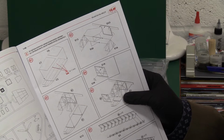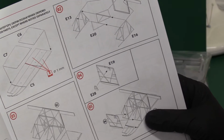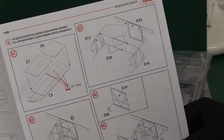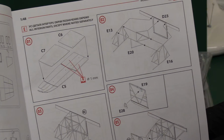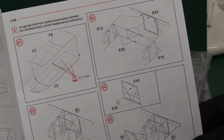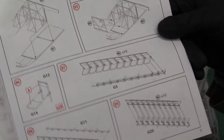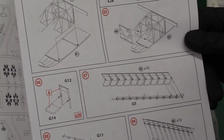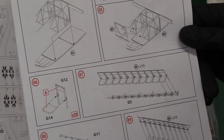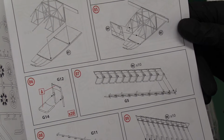So then, going straight into the build on the instructions, we have got to build our floor, and then you're building like a framework up here, which is going to form the basis of the cockpit area. Then for the interior, it's got these like a bench seat type thing, almost like a folding seat, aren't they, in fact?